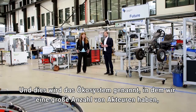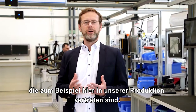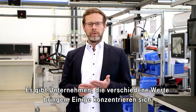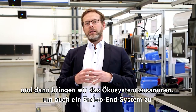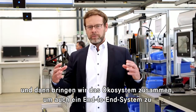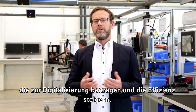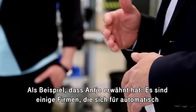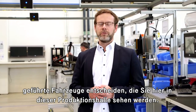And in this, what we call the ecosystem, we have a large number of players that are represented, for example, on our production floor here, companies that are bringing different values. So some are focused on the devices, others are focused more on the control software, and then we basically bring the ecosystem together to also create an end-to-end system so that values are created that contribute to digitalization and increased efficiency. As an example, you, Antje, mentioned a few companies that are going with automatically guided vehicles that you also see in this production floor here.